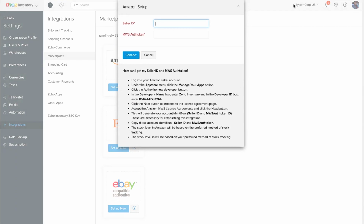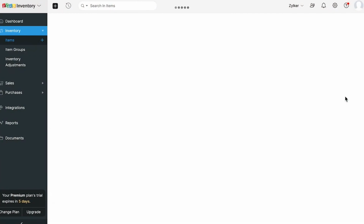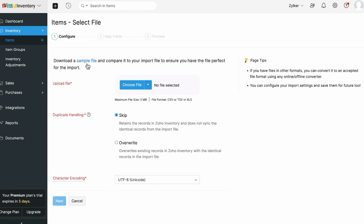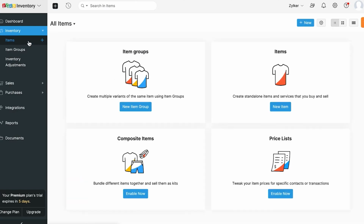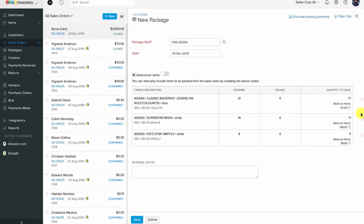Integrating Amazon with Zoho Inventory is straightforward. Sellers can link their Amazon accounts to Zoho Inventory, enabling seamless inventory updates. The platform fetches current stock levels from Amazon and allows for adjustments if there are discrepancies. Zoho Inventory also supports fulfillment by Amazon.